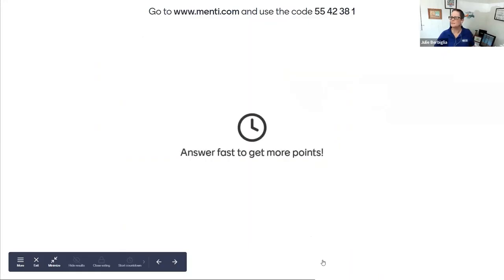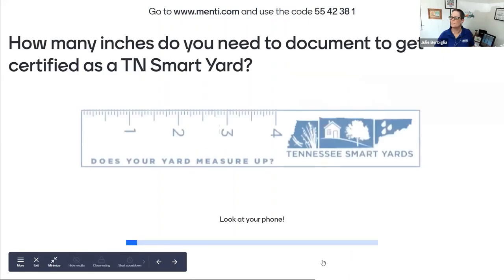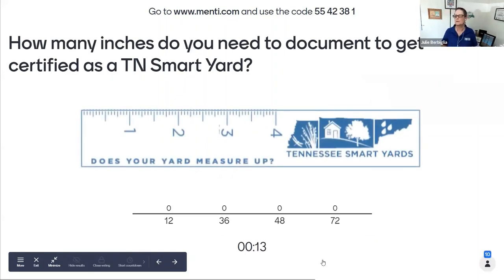And I believe this is going to be our final question. Not quite our final question. How many inches do you need to document to get certified as a Tennessee Smart Yard? How many inches?